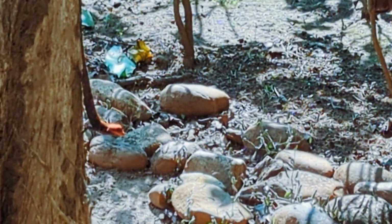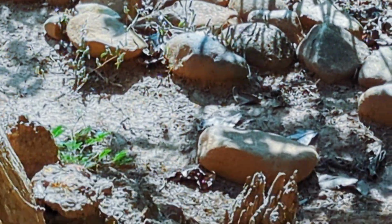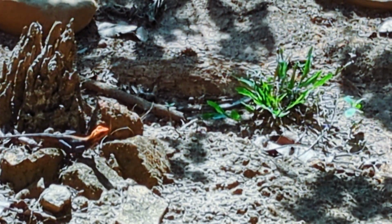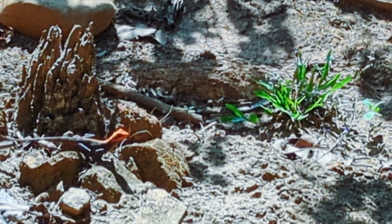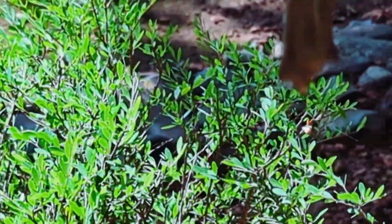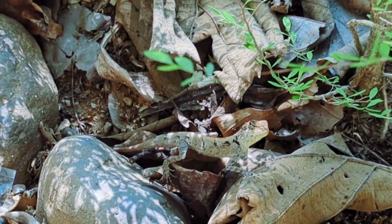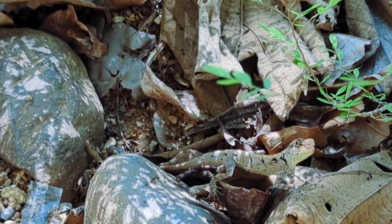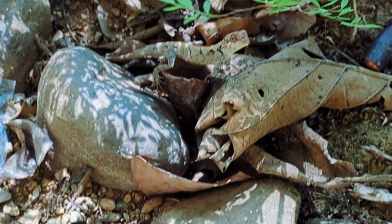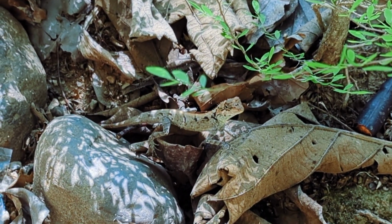The lizard which we are seeing is known as a forest calotes, and one very interesting thing about the lizard is that they have markings like a dinosaur just behind their neck. That's why they are part of the family known as Monolisaurus. One more individual of the same family. This is also another individual of the forest calotes.